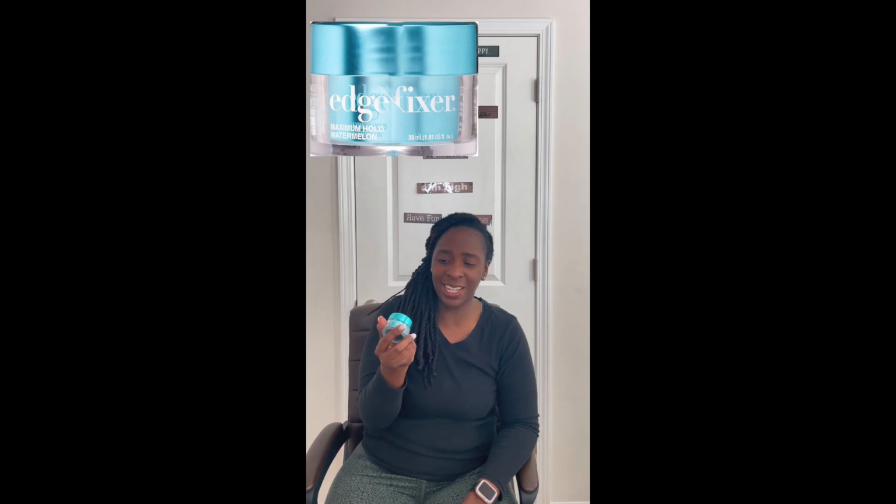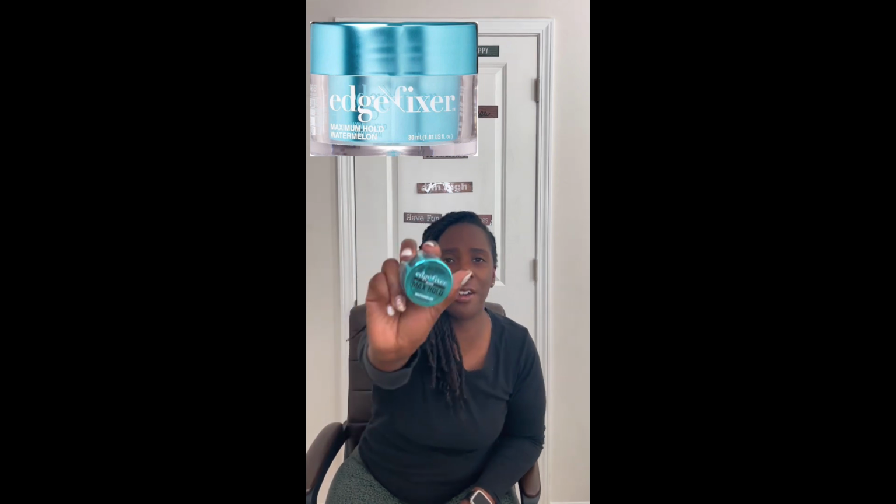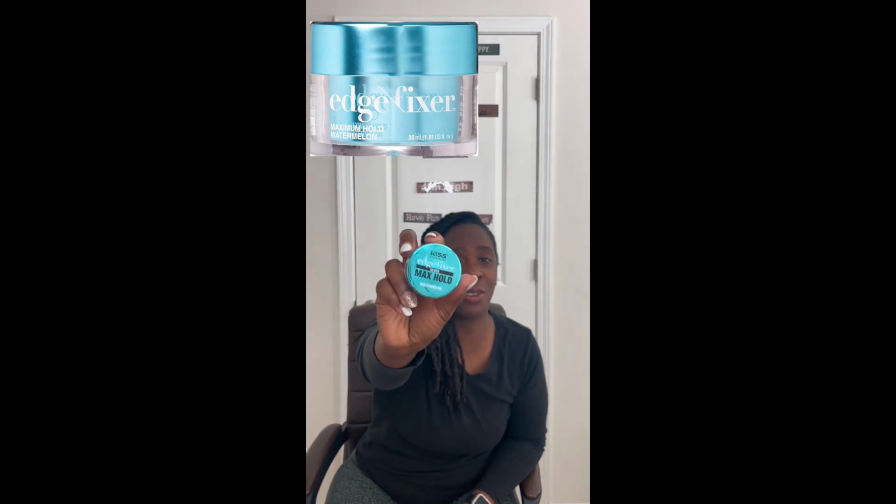And then lastly, what I use, I make sure, okay, so this is called the Kiss Colors and Care Edge Fixer Glued Max Hold in the scent Watermelon. Y'all, it's in watermelon. When I tell y'all this smells so good, and you don't have to use a lot. And I'm just now realizing it has biotin in it, B7 infused. And the hold level is a 7. So it's like the maximum hold level.